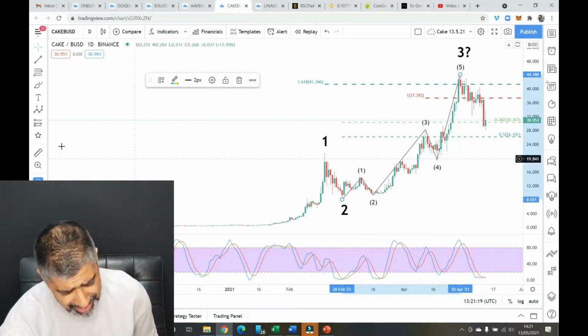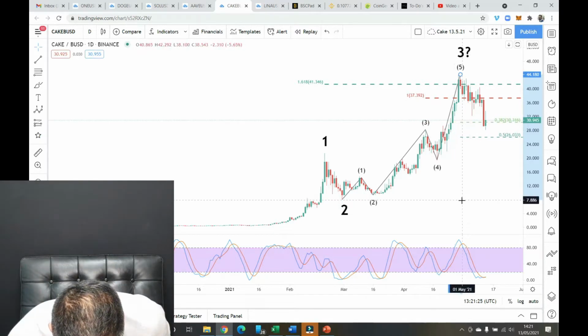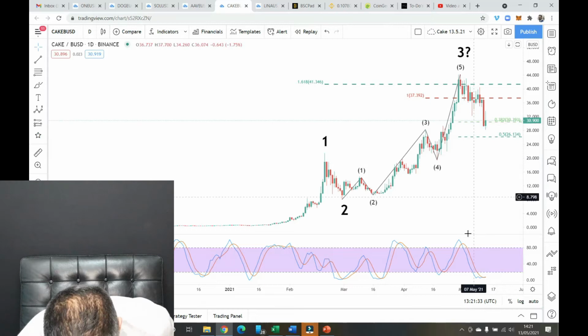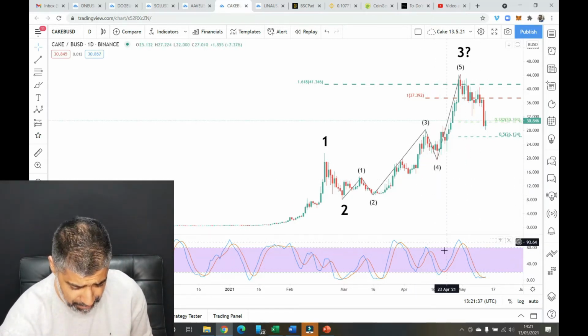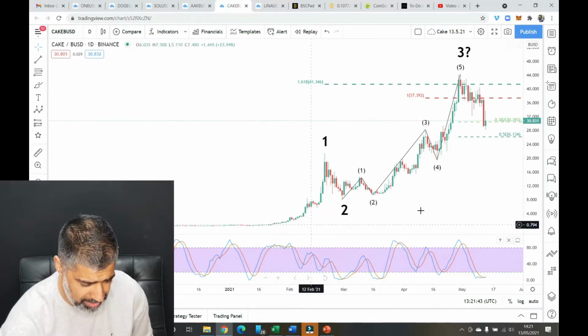Oh, look at that. I hope you don't mind my enthusiasm, but I just love this stuff. It's just beautiful. Look at this. It tags the 38.2% retracement, the momentum, which, if you look at the lows here, marries up quite nicely with the previous swing. So there's a flow to the markets.